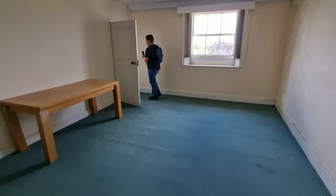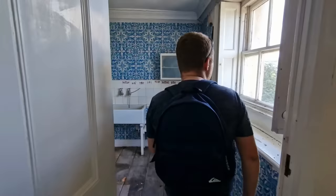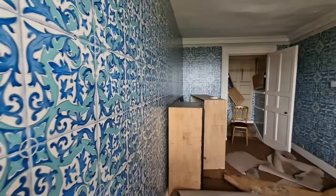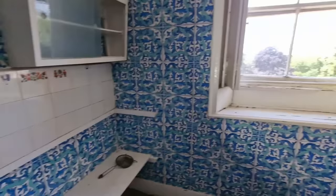Cool wallpaper. Where are you going now? Got to keep tabs on it. Oh, mate. Beautiful tile, isn't it? Cold plate, see there. Where does that door go, though? Into the room next door. This is crazy, guys. So, you've got your fold-out table, got your taps.